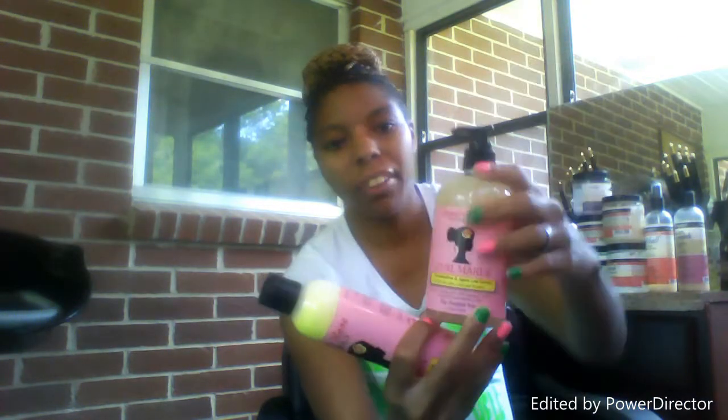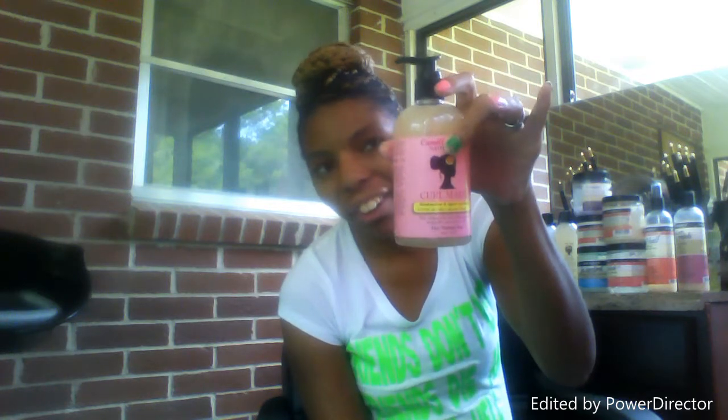And last but not least, the curl maker. Now I just bought this, y'all. I haven't used it. And when I first started using the Camilla Rose, now I know some people when they use products, they do mix and match. Some people might shampoo with one product, condition with another product, moisturize their hair with another product, and then style their hair with a twist out or bantu knot or whatever with another product. Okay, you use 3 or 4 different products on your hair.